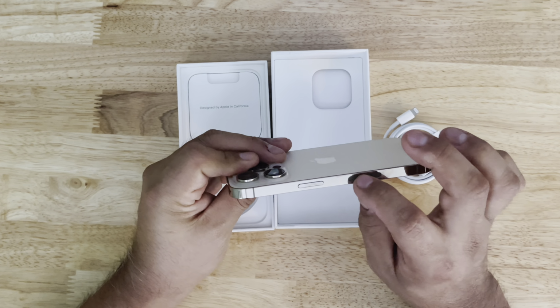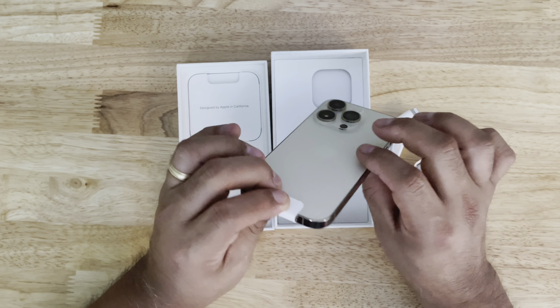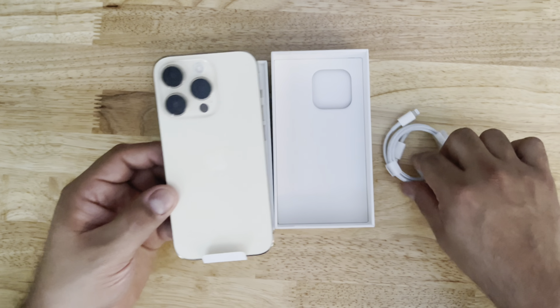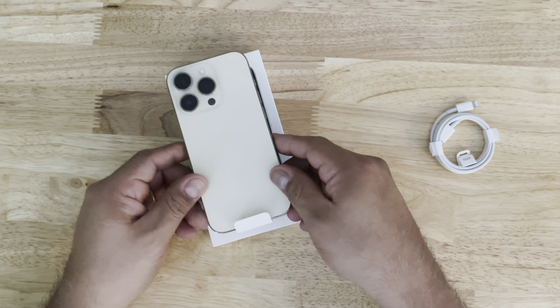So that's nice. Here's the power button. It's really shiny. I think she's gonna really love that. Really shiny. All right. Look at that, very nice. So let's go ahead and put these over to the side, and we're gonna go ahead and put that right here and put this phone right here.